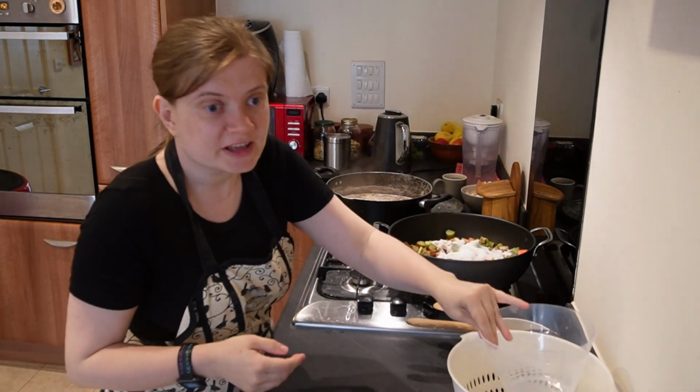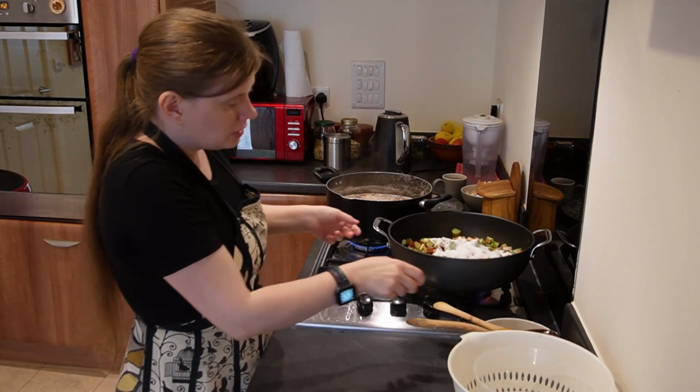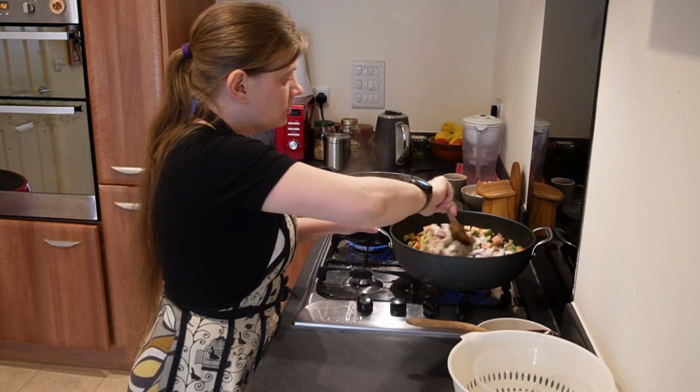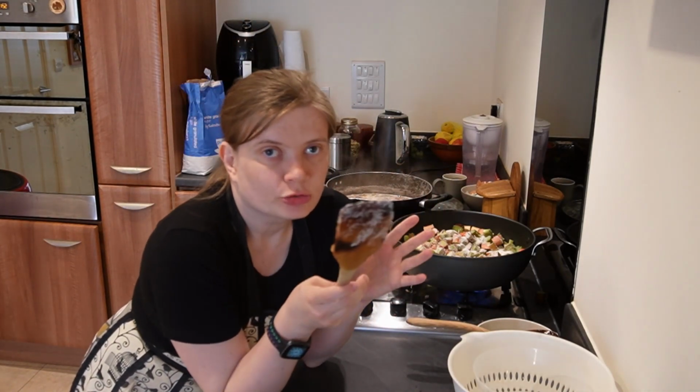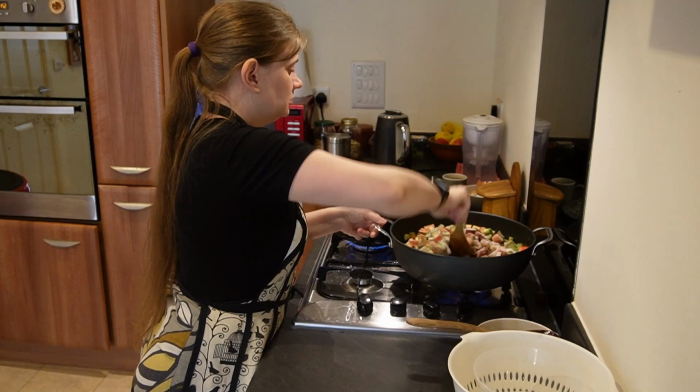You just need to boil this down a bit for about 15 minutes, so that it's syrupy, but you want to keep the rhubarb together still a bit.